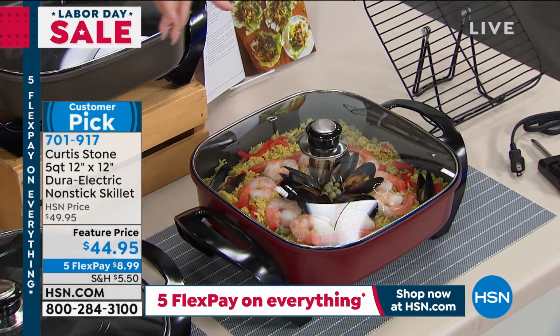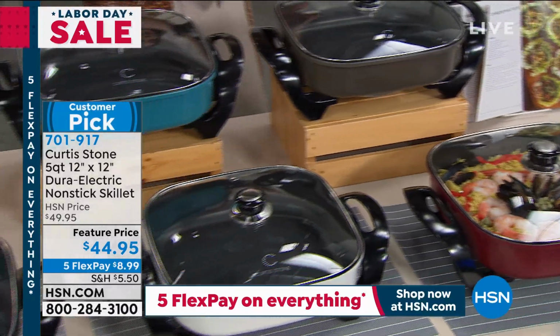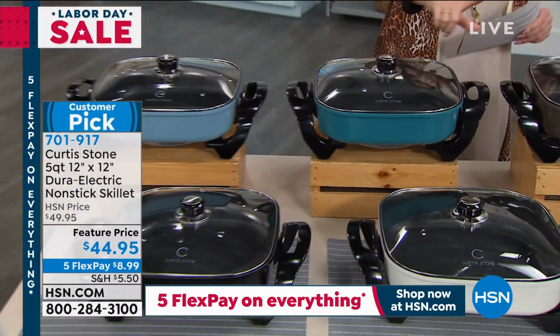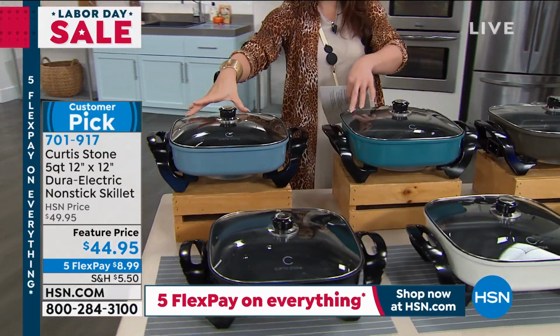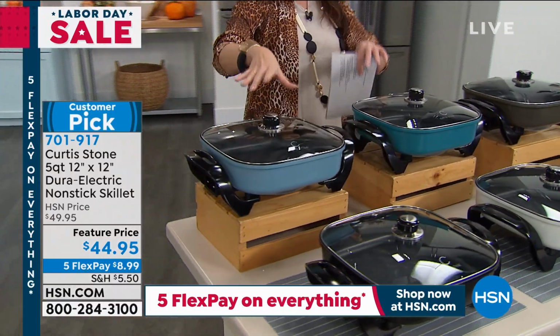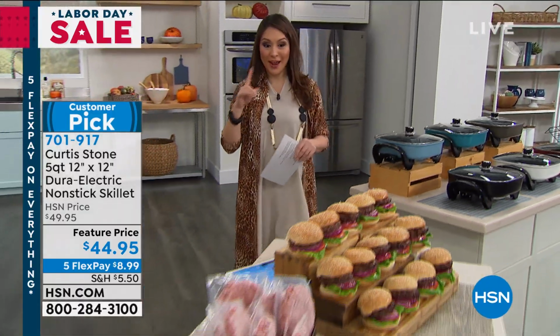This is the first airing of the visit. We have several colors available: the red, the white, the black. Oh, I still have the stone gray, and I have it in the turquoise blue and in the slate blue, two different colors of blue for you. Customer pick, 701917 is the item number.